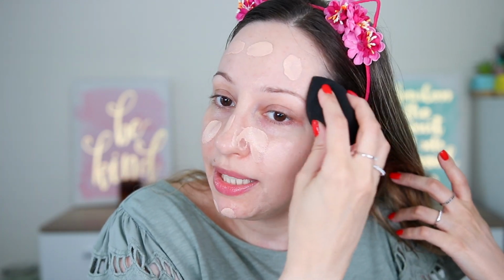So with this product we have a dropper and the consistency is liquidy, but you can see it has a lot of coverage. Why did I do that? Okay, you can see the color. Now I'm going to distribute this all over my face. Now I have foundation everywhere. Oh boy, no, my hair. So I'm taking a wet sponge and let the magic begin.